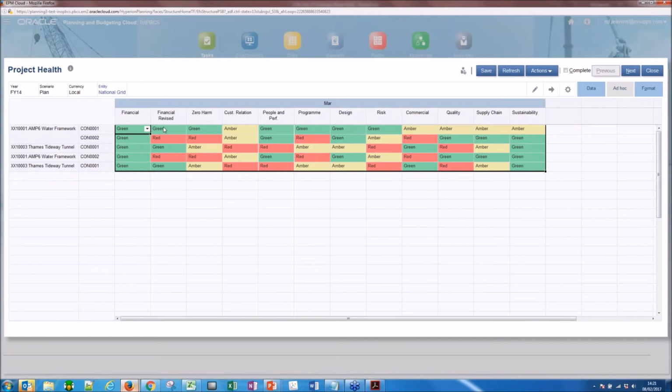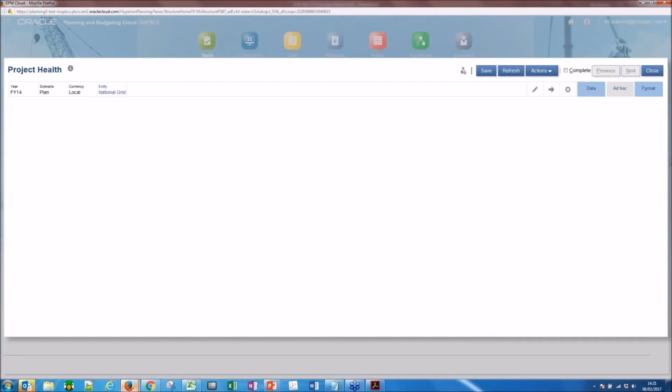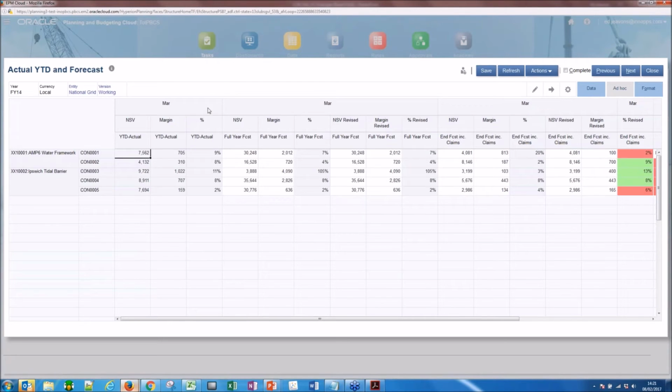So we'll see at the moment that this first contract has a green traffic light there for the financial revised numbers, and we'll see how we can make an impact to that for the negative, unfortunately. So going in and looking at the actual year to date and the forecast in the same view here, again, I'm looking at the month of March specifically. I've got my net sales value, my margin, and then a margin percentage being calculated out for a number of different what we call scenarios.